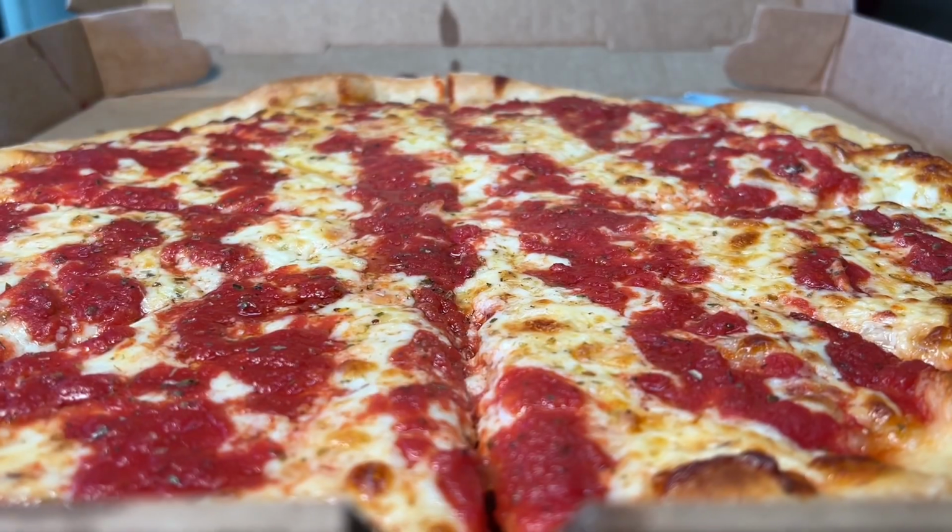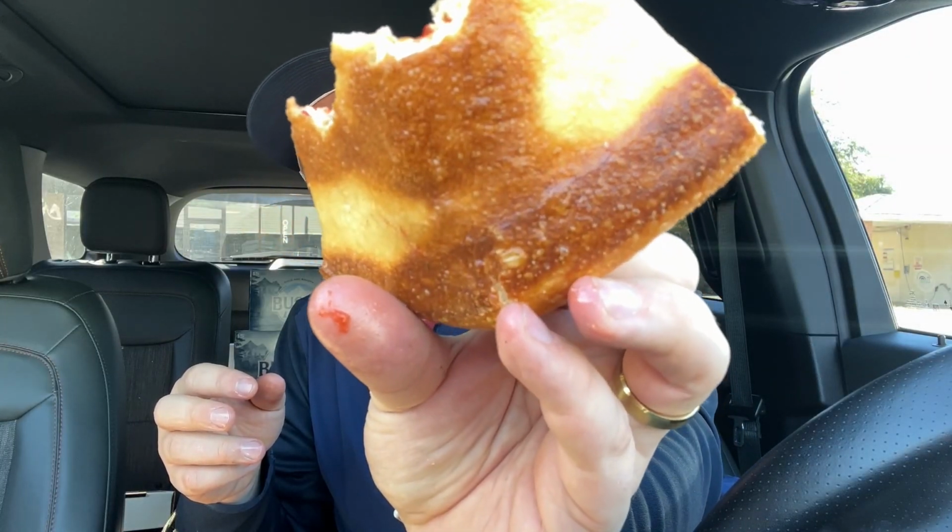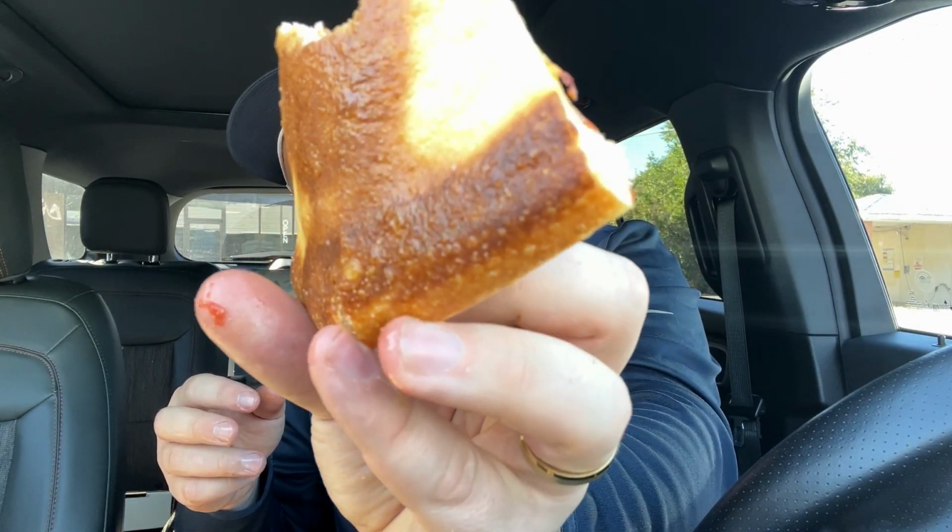Ow. Just a solid pizza. Delicious, easy to eat, easy to enjoy. This one's in the party pleaser category for sure. The sauce is by far my favorite part. Cheese is delicious as well. Nice, flavorful pan pizza crust. Look at those blisters. I love the blisters.